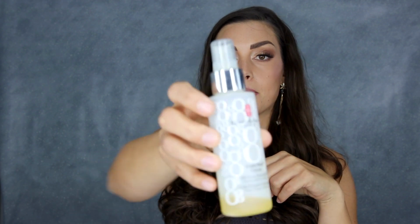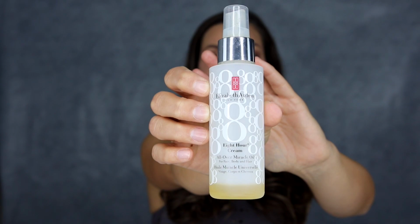So I'm just gonna put my hand here and take something out and we're gonna see. I have the Elizabeth Arden 8-Hour Cream All Over Miracle Oil for Face and Body. I have been using this up, even though, to be honest, I never liked this one so much. I would not repurchase it. I don't see the purpose, it's not doing anything for me, and it was kind of expensive. It was like $30 for this bottle, and I can't see myself repurchasing it because it's just a dry oil and it's not doing anything special, so nothing I will repurchase.